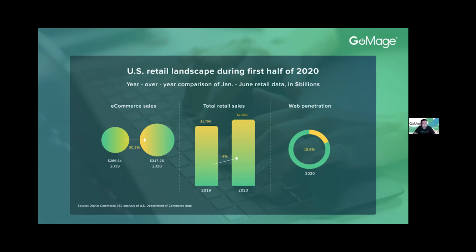During the first part of 2020, customers in the USA alone spent more than 350 billion in online shopping. The number is 30% up compared to the same period in 2019. So, Alex, have you made any kind of deep research on this question?